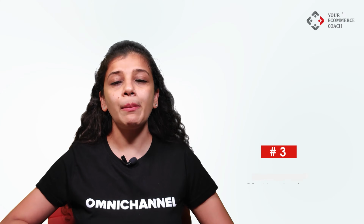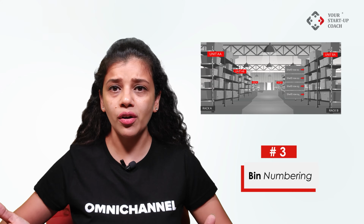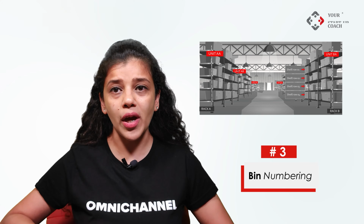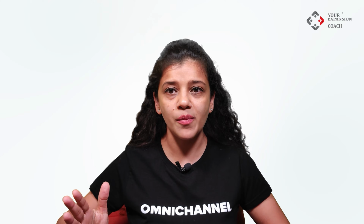Number 3, bin numbering. Your dark store may have 200 to 500 SKUs or even more. You need to have a robust software which will support the bin numbering system for every product during inward and put away. Each of your racks must be labeled with a location number or a bin number. So when you receive the order, the picker will get a pick note with a bin number from the system for every product ordered. This makes it faster for the picker to go to the bin location and pick up the items instead of searching them haphazardly.